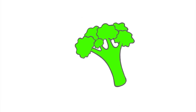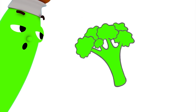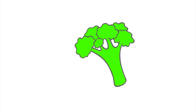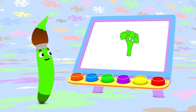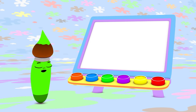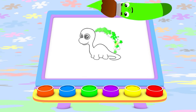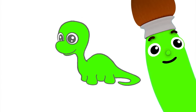Delicious broccoli. Green broccoli is a yummy in your tummy vegetable. I can use green to paint a big old dinosaur too. Watch this. Look how big and green it is.